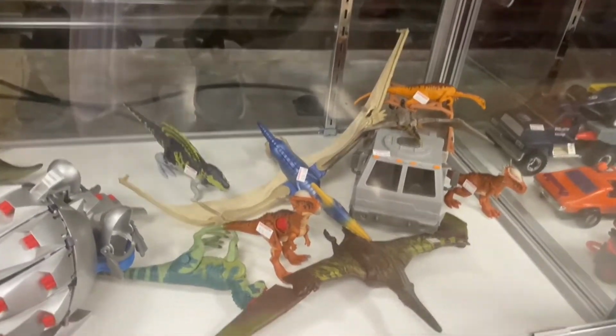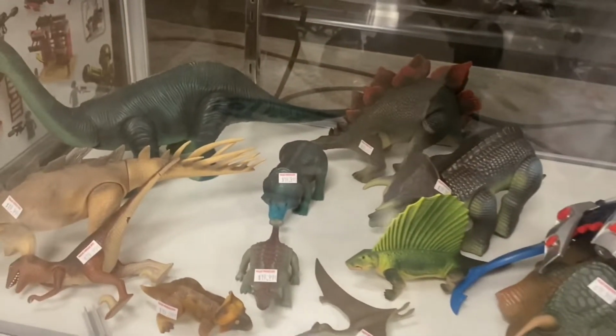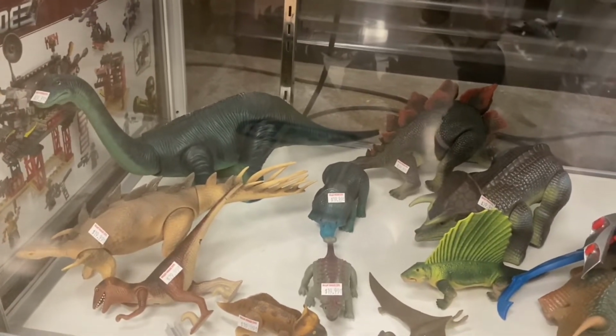More loose Jurassic Park. Here's some loose Dino Riders. Now, this brought back a lot of memories. Like I said earlier, I still have a lot of these. I have so many cool memories of playing with those Dino Rider toys growing up. Brontosaurus, had that one too. Just some cool memories here.